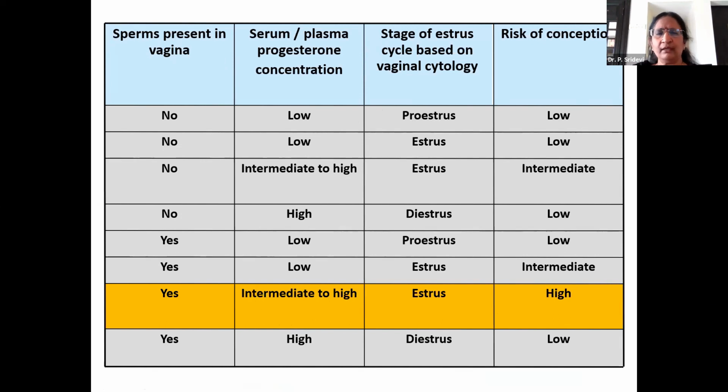But knowing whether the risk of conception is going to be high or not is irrelevant to me. Because if I am not going to do anything right now, anyways, I would be asking the owner to come at 30 days and I would check for a pregnancy. And if pregnant, I would go for medical termination of pregnancy. So that means this doesn't really matter. But again, from a scientific perspective, this is also going to add to your information as to whether the chances of a conception are high.